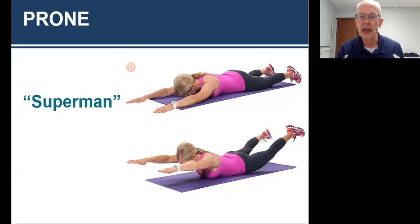Basically, what you're doing is you're lying on your stomach, tightening up the muscles in your stomach, your rear end and the lower part of your back. If you can get to the point of being able to lift up your arms and legs like this, that's tremendous. Most everyone, as they start this, may not be able to do that. So it may be that you're just in this position, tightening everything up. And that's okay. That is a core exercise in and of itself.